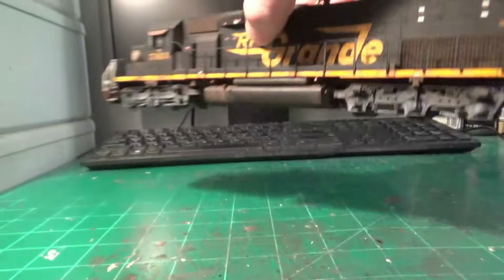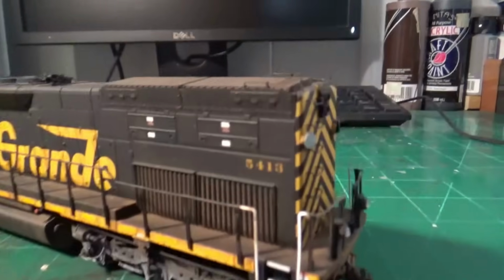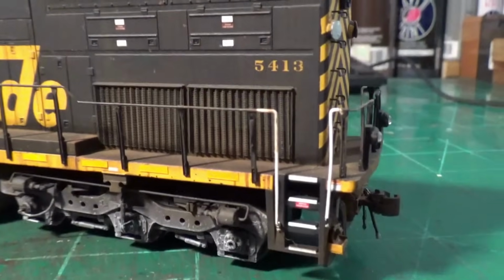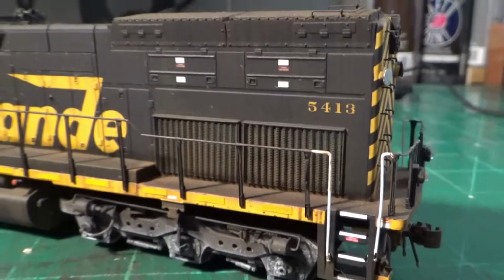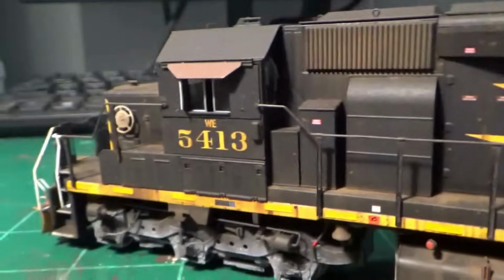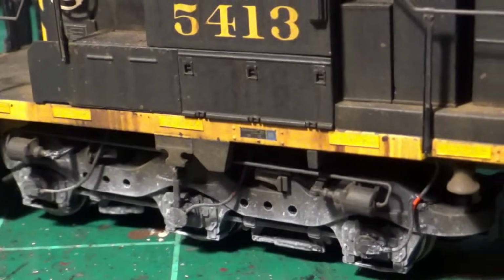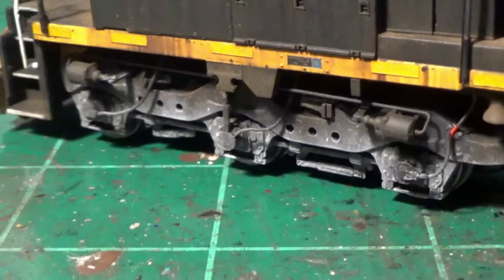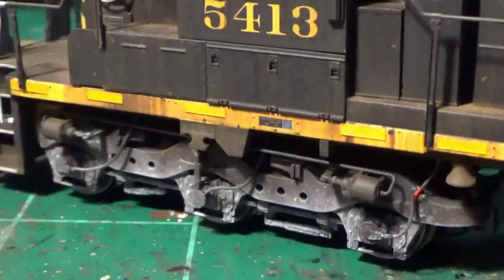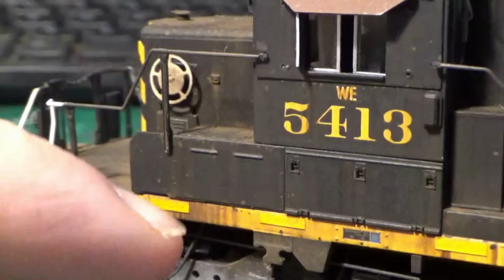I've been waiting to do this thing for a long time. On the opposite side of this unit, there's the warning labels, nicely weathered grills with all that dust. All the cabling on the trucks there again. Fuel tank details, and then there's all the cabling on this truck. So that's all done, and then you can see the real heavy mud splatter all over the truck there. Looks really, really good. I love this area here with all the rust coming down from that battery box door.